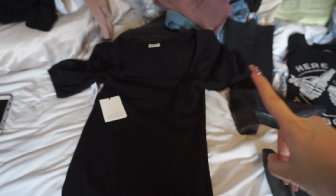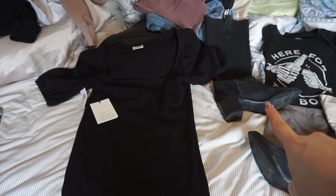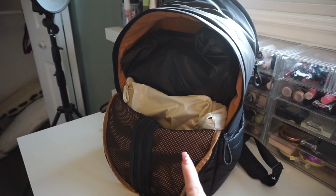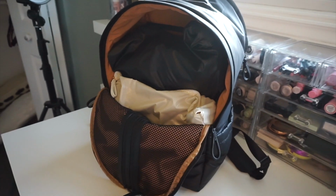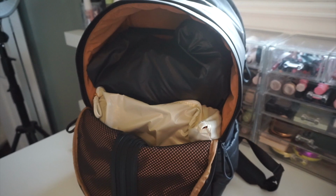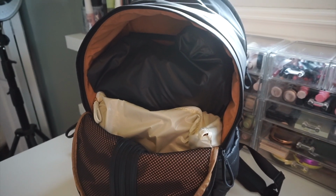And then I tried on the dress, and it looks super cute with these high booties. And then I went ahead and put both of my shoe bags into the backpack, and I still have plenty of room for my outfits once I have them all washed and ironed.